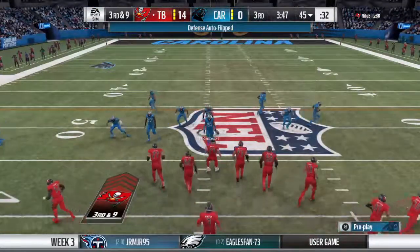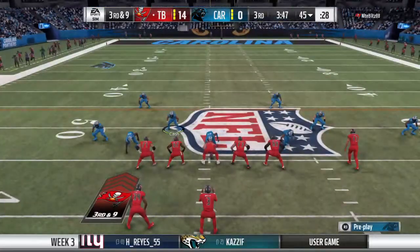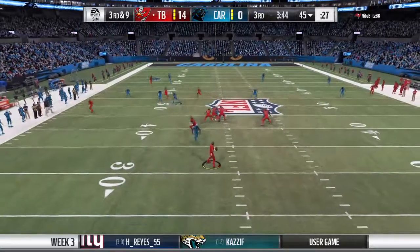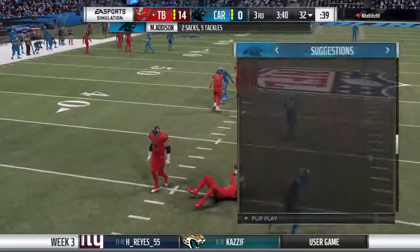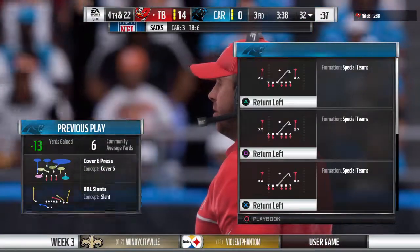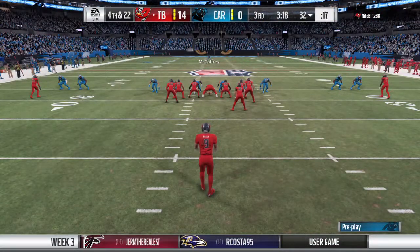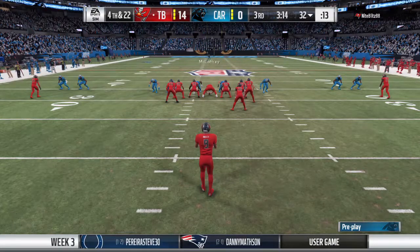The Bucs on 3rd down. They've hit 4 of 7. This is 3rd and 9. Now Winston. And the pressure gets there, and Winston goes down. Mario Addison in there to drop him for his 2nd sack now here tonight. Here's Brian Anger now as the drive goes backwards, so he's on to punt it away.